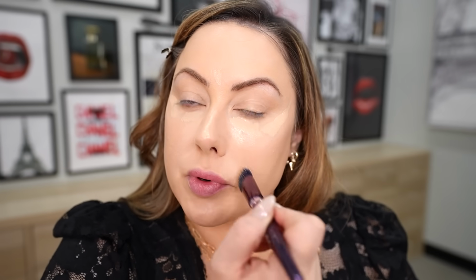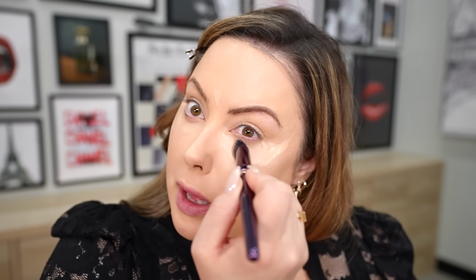And then I take my Anisa Angled Concealer brush. It's my absolute favorite for applying concealer. And I want to show you guys, do you see how I'm blending out the marionette lines? So we're going to try to brighten that area a little bit. And then I'm going to brighten up here on my face. I want to show you guys what happens when you start to blend this out.